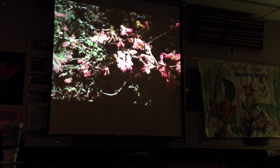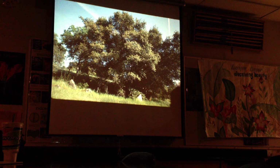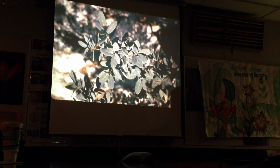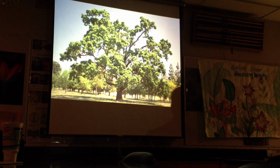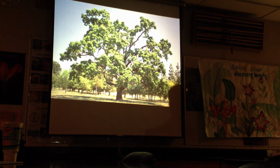Well, the number on that one was 45. I think this is another interior live oak. And that's blue oak leaves there. Like that. Multiple blue oak leaves. And this one we already saw, right? Valley oak. You did see valley oak already, right? Yeah. Okay. We did, maybe we did. So this is valley oak, Quercus lobata, number 46.